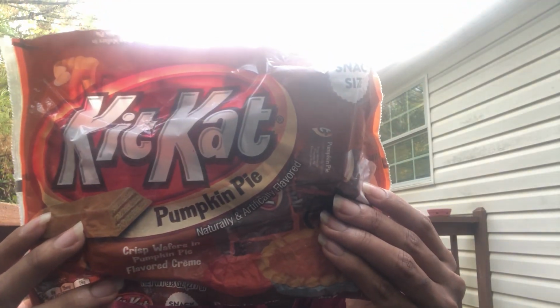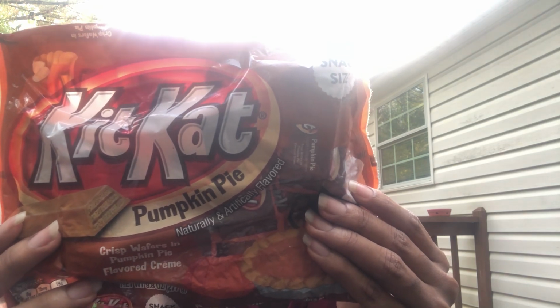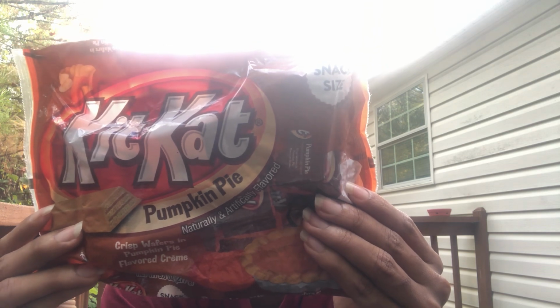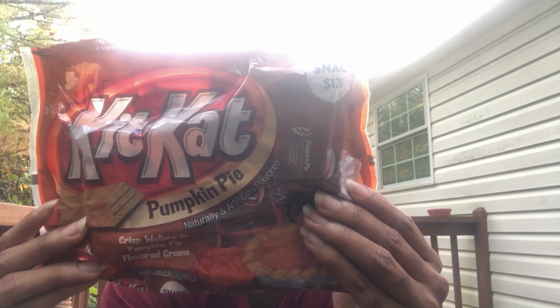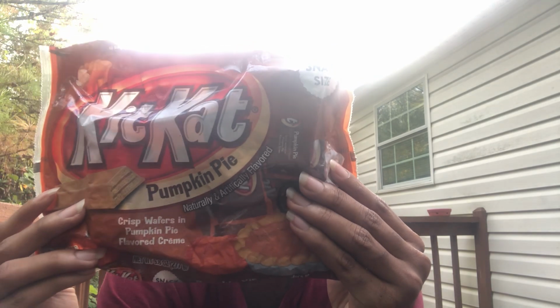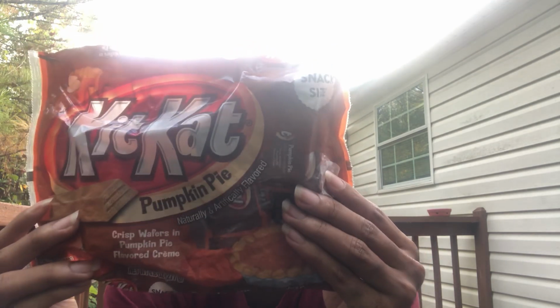It's October, so you already know it's pumpkin season, man. Pumpkin pie, pumpkin spice, whatever you want to call it. Kit Kat is back, man. This is from Kit Kat. This is the pumpkin pie flavor Kit Kat.